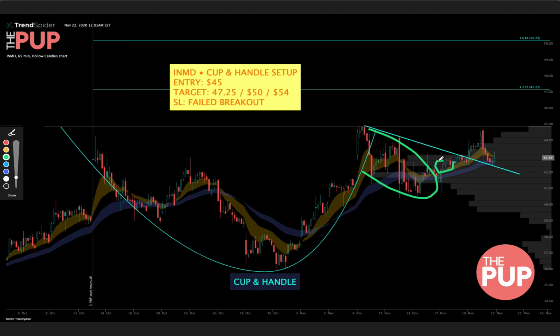We've broken the handle here, and now we're testing that rim. We got rejected by the rim. We retested the handle breakout. I expect us to come back up to 45. Watch for that break of 45. If we break that, 47.25, $50, $54 are my targets.